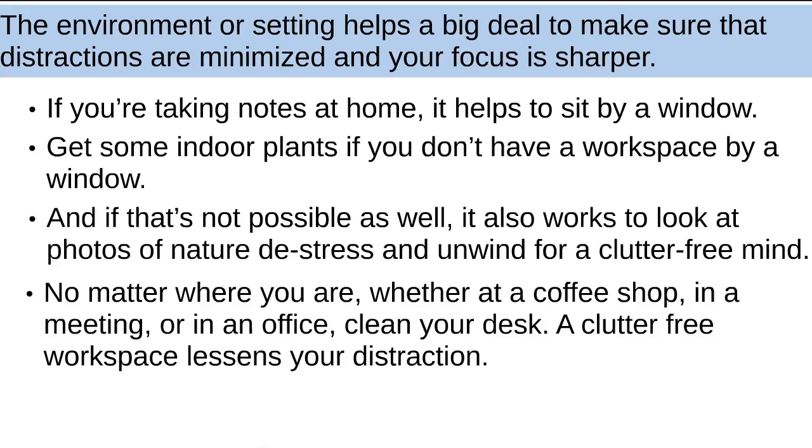Or in an area that is not as cluttered. Now, if you begin to notice yourself doing that, that is a clear sign that you need to make sure that you clean your desk.